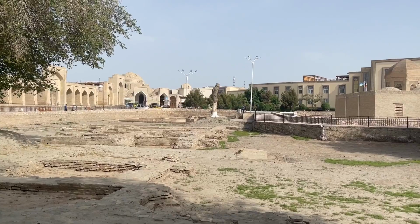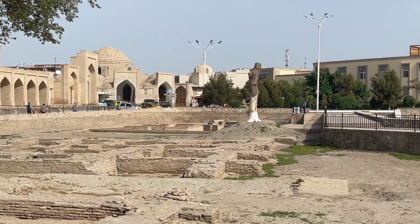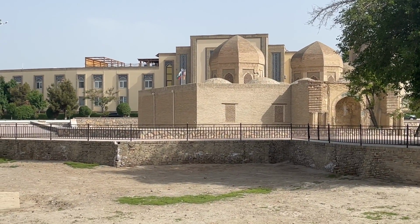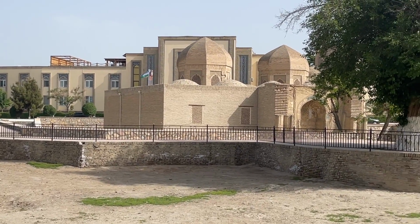But the translation of more, it means moon. So many people think about this is night bazaar. No, this is not a night bazaar. This is just Oriental Bazaar. Used in 9th century.